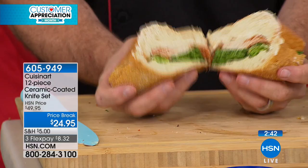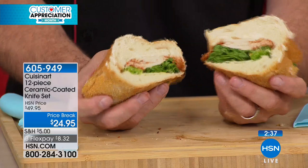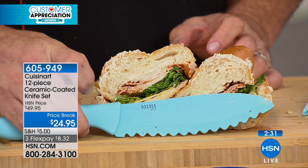There are no crumbs hitting the board. That's the type of cut that you get from a specialty knife. And you're getting one with this set. I can't believe that. Well, I definitely hope that you'll take advantage of it.